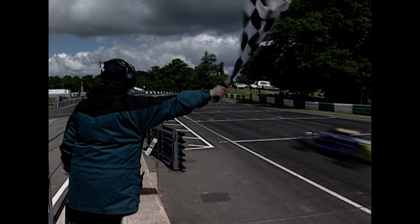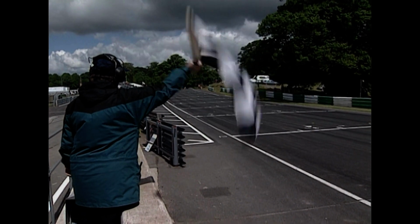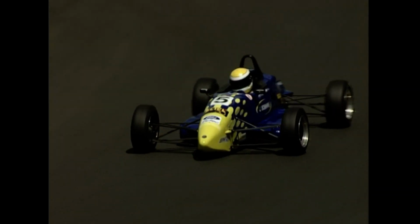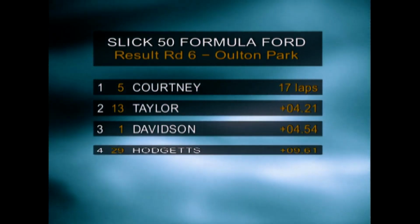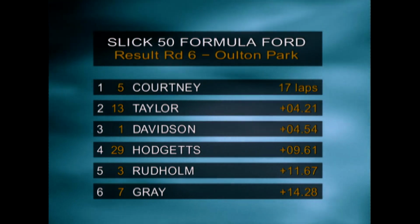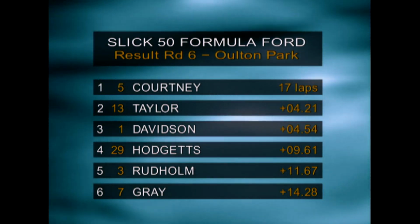Round 6 of the championship at Oulton Park goes to the Australian. And in the narrow dash to the line, Taylor from Davidson. They are the other podium finishers. So Van Diemen, Mégane. And then Hodgett, Rudholm and Gray, 2 more Van Diemens and 1 Mégane, honours even in the top 6. That's how they finished.